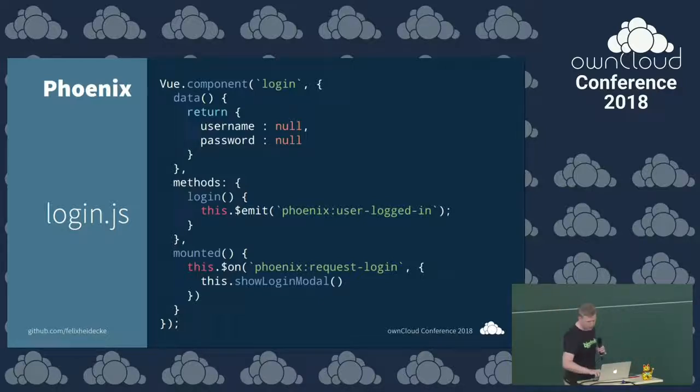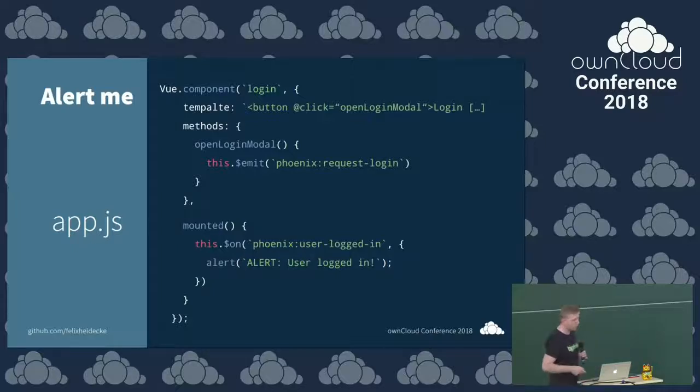So what it does here is, once the user logs in, it emits an event called Phoenix:user logged in. And as an application, I can listen to that event and trigger whatever I want to trigger. So for example, another app called Alert Me, whenever the Phoenix user logged in event is triggered, it pops up a little event saying, alert, the user logged in. Yeah, that's kind of maybe important, who knows.